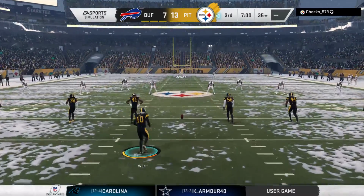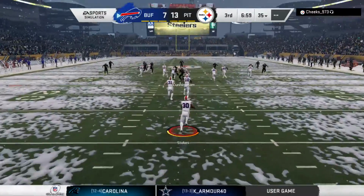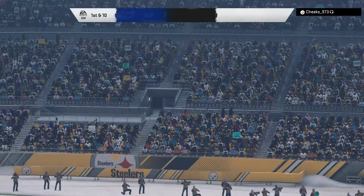Win or go home, that's the name of the game, and we're back underway with the second half of this AFC divisional round. This one taken from the 7. And he's up across the 25 and down at the 28-yard line.